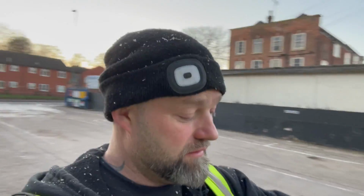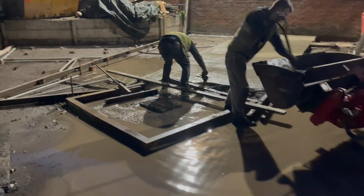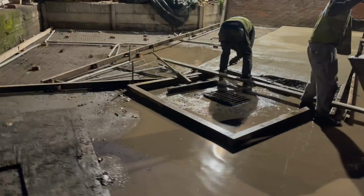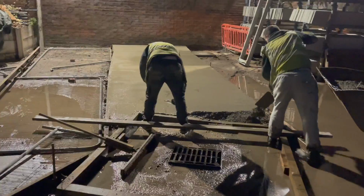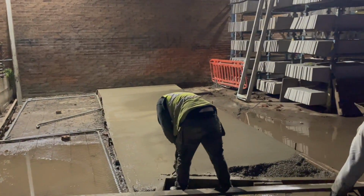That's me and Jordan back at the yard. It's nearly home time. We've got another hour to go. Jordan's going to do a quick delivery for us in the van. I'm going to see what the lads are up to. The lads are just finishing that bay up. Made a good job of it. Really good job.